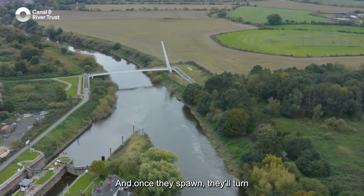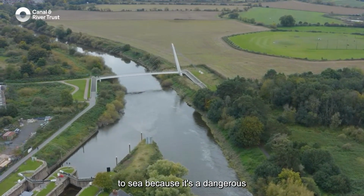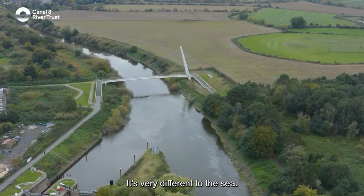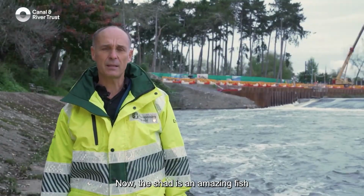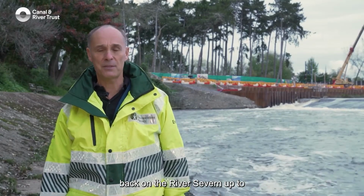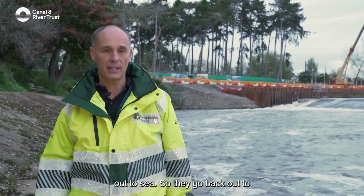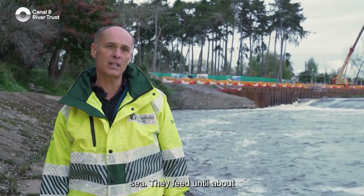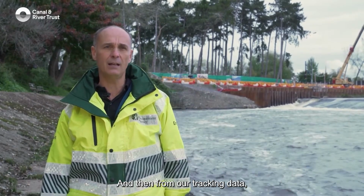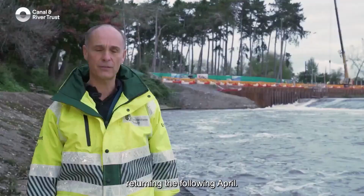And once they've spawned, they'll turn tail and they'll go downstream very fast and back out to sea, because it's a dangerous environment for the river. It's very different to the sea. Now, the shad is an amazing fish because it comes back on the River Severn up to 5 times. So it's really important that our shad get back out to sea. They go back out to sea, they feed until about November in the inner estuary, and then from our tracking data, we know they leave the estuary and go out into the wider sea before returning the following April.